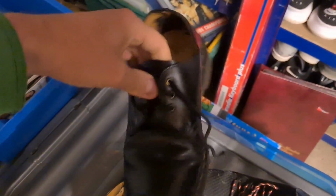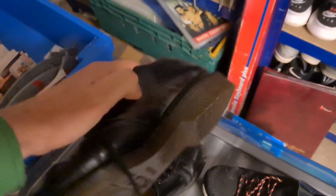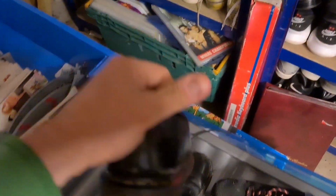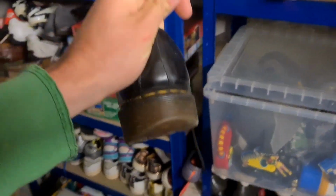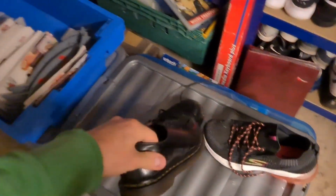Nice pair of Dr. Martens. I paid £1 at the boot sale for these. I couldn't believe it. I was thinking, why are they selling these for £1? Look on the bottom. They are absolutely ragged here. Look, if I hold them up, look at the wear on that. Still, they've sold for £10 plus postage.